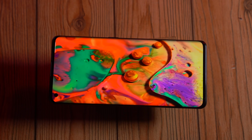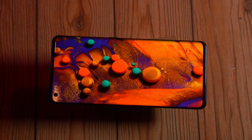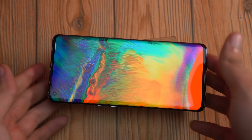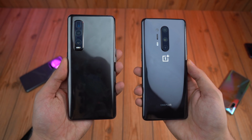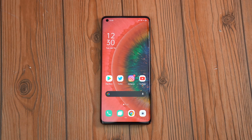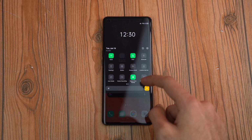The display itself is a 6.7-inch HDR10 AMOLED with 1200 nits of brightness, easily one of the best displays I've ever seen on a smartphone. Watching media, playing games, it's been an amazing experience. There are a lot of similarities between this phone and the OnePlus 8 Pro, but we have some obvious important differences such as the software. Oppo has its own skin, which I'm going to talk about later in the video.